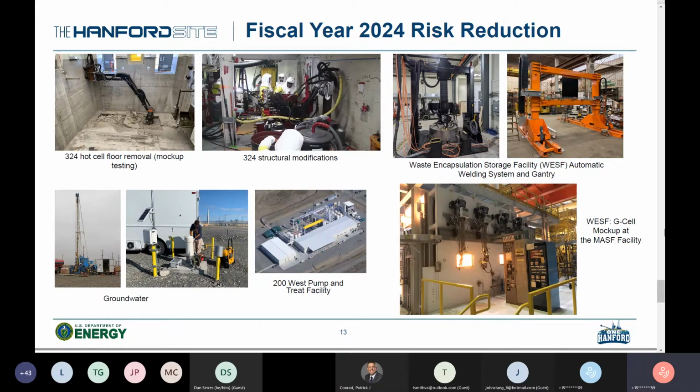The goal is to start the B cell floor removal in April of 2024, and then start the excavation of the highly contaminated soil a little past fiscal year 24, in October of 2024, realizing that might be accelerated a little bit. As a follow-on, the excavation is intended to be completed in August of 2025, so that 2024 scope is important for us to do in that time period.